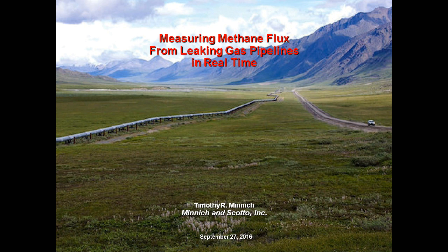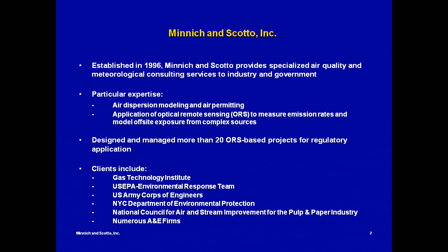The title of this talk is Measuring Methane Flux from Leaking Gas Pipelines in Real Time. Our firm was established in 1996, and we provide specialized air quality and meteorological services to industry and government. We have particular expertise in air dispersion modeling and application of optical remote sensing to measure emission rates and off-site exposure from complex sources. We've designed and managed about 20 ORS-type projects for regulatory application over the years and a lot more for applied R&D. Our ORS-based clients include the Gas Technology Institute, US EPA Environmental Response Team, the US Army Corps, the New York City DEP, NACASI, and numerous A&E firms.